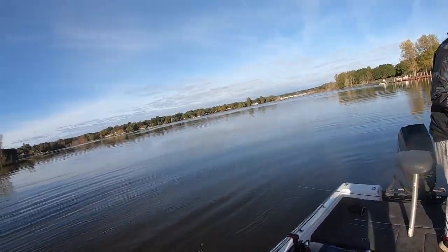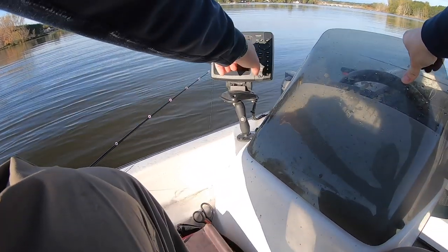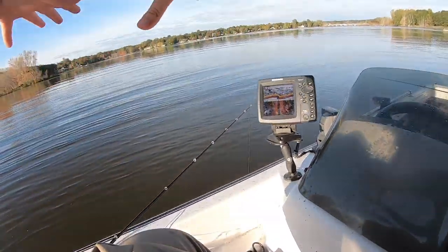Dude, there's all sorts of bait out here on this flat too. So we're sitting out in front of this bridge right here, and you guys can see my graph sucks, but a lot of that is bait. Some of that's a lot of noise, but there's a lot of bait sitting out on this flat right here. So that is good. That's what we want to see.